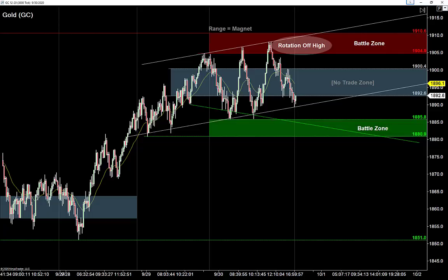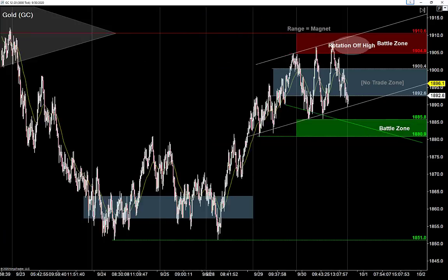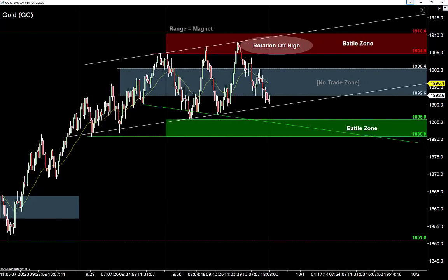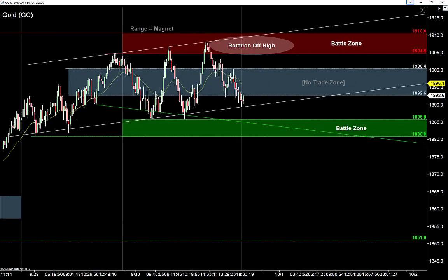Buyers were all over this thing. But the one thing you'll notice is they never got that range magnet, right? That 1910 range magnet we talked about. I thought for sure one of those was going to get that magnet taken out there, but it didn't.